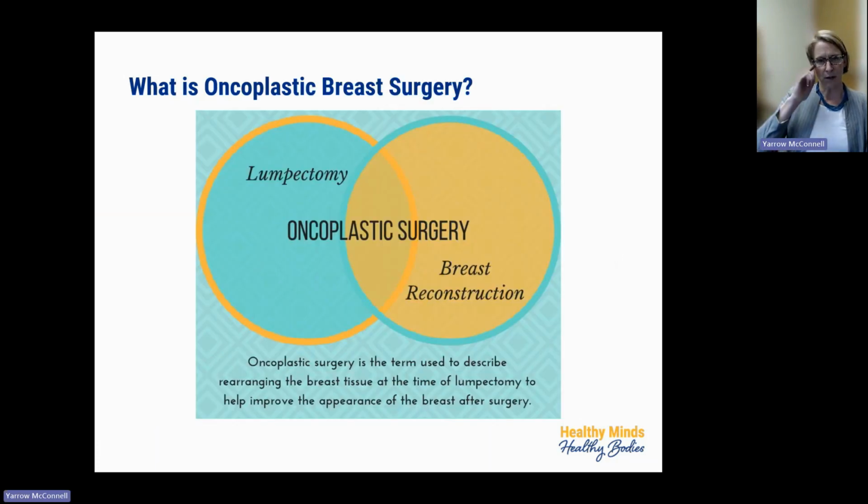What is oncoplastic breast surgery? So basically what happened was you had a bunch of surgeons who were breast cancer surgeons doing lumpectomy, and you had a bunch of surgeons who are plastic surgeons doing breast reconstruction. And these two worlds started to come together more and more, and we weren't just taking care of patients who were having a mastectomy and then an implant. We started to take care of patients together where we were doing a lumpectomy and then wanting to move around tissue inside the healthy breast to fill that space where we had removed the cancer and the surrounding tissue.